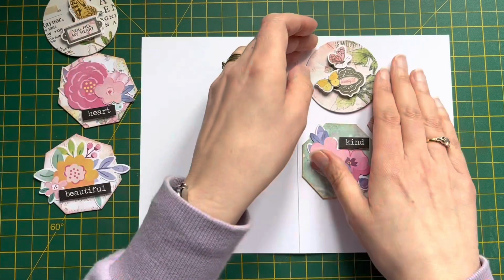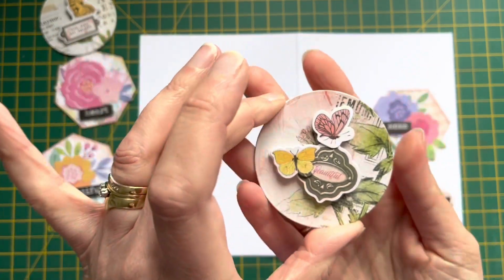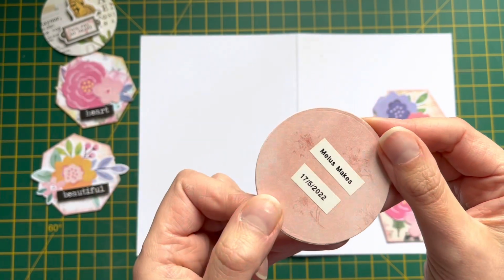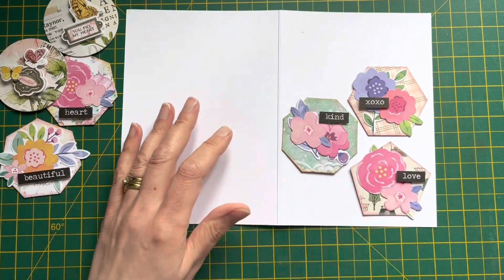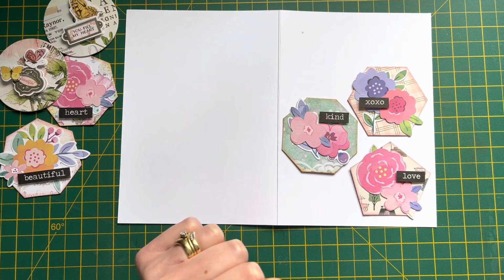Gorgeous. And then we've got another round one there. Two butterflies on this one. That one says beautiful. Again, that's layered up. Beautiful. And then these ones. So these, let me look back on the card. So one of them's a pentagon, one of them's a hexagon, and one of them's an octagon.